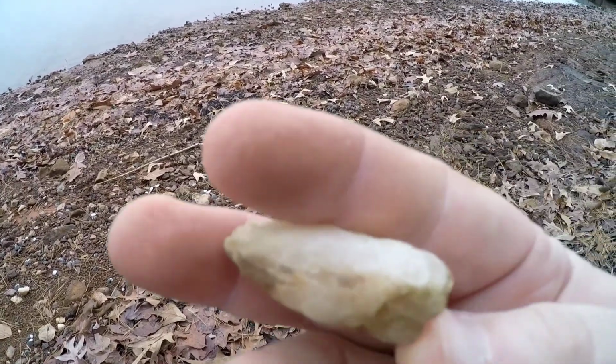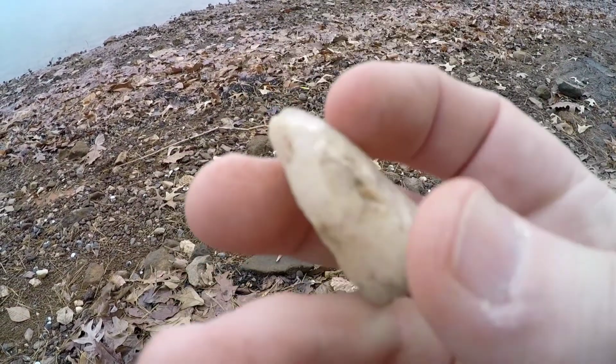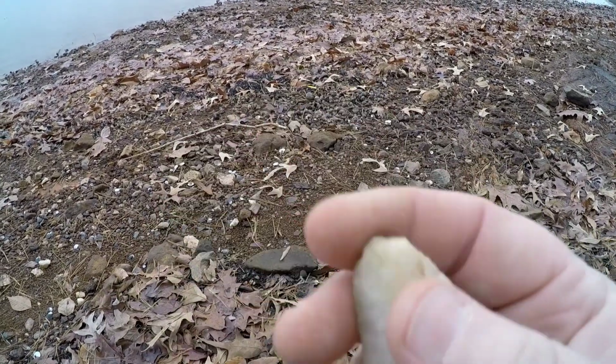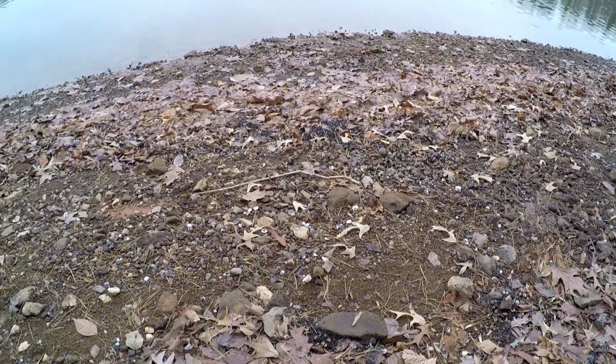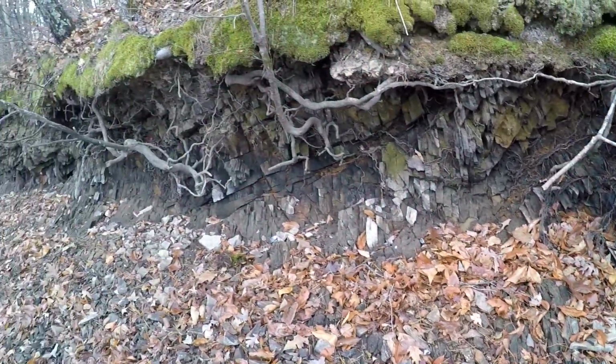But that's definitely got some flakes taken off of it. It's just very crude, been tumbled around these rocks. So we'll keep looking. The lake was full up to the edge there. It'd be a good fishing spot. Yeah.